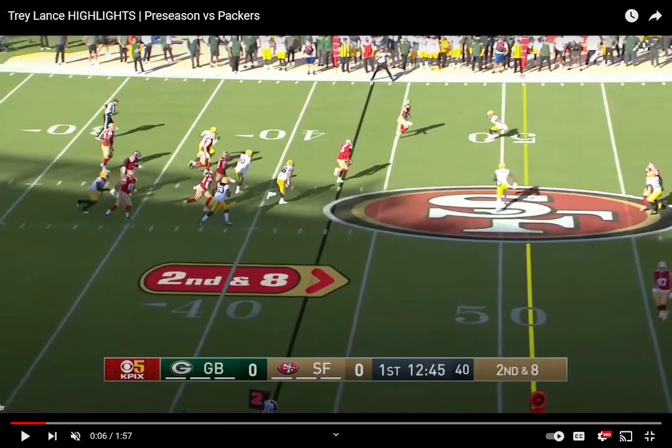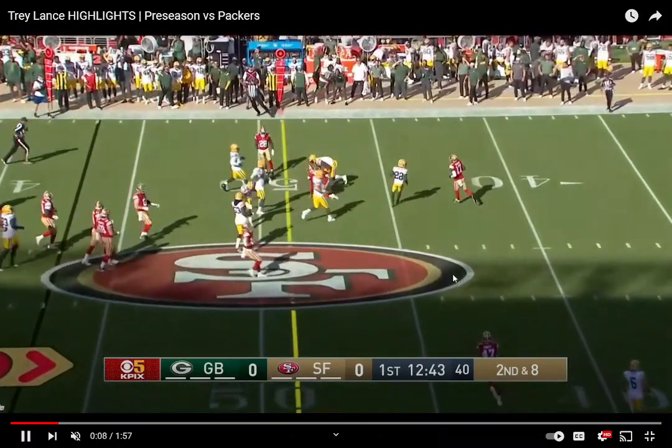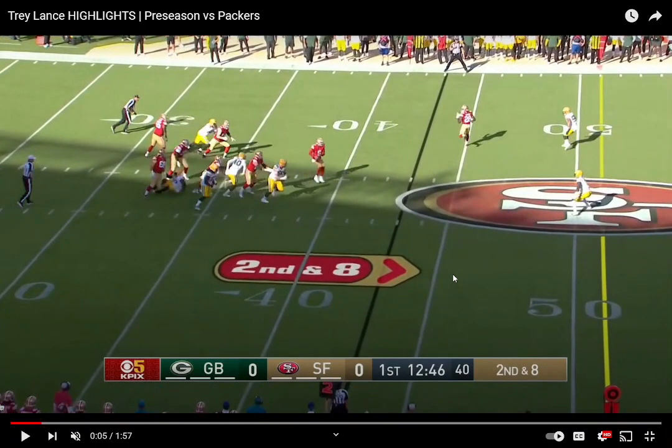And that ended up freezing these two defenders right here too, so you can pick up some extra yards and then slide. Smart play. It's a preseason. You don't want to get hurt. But yeah, love the pocket awareness, love the mobility, love him resetting his feet, keeping his eyes downfield. This is one of my favorite plays that Lance made last night.